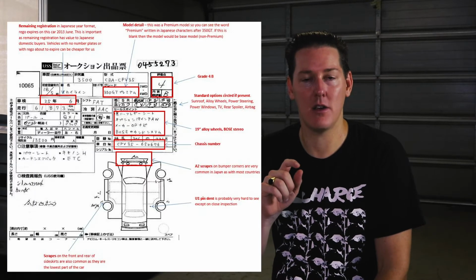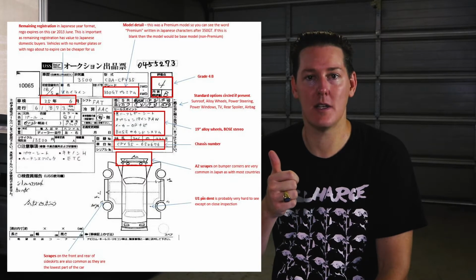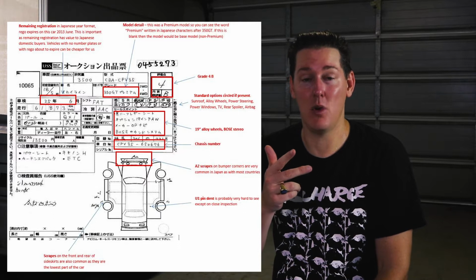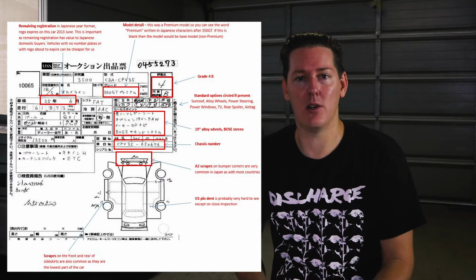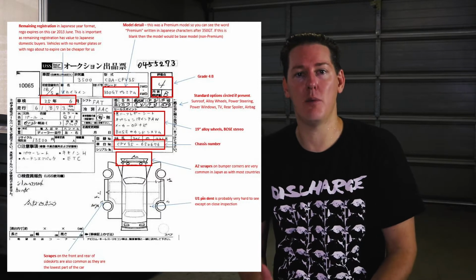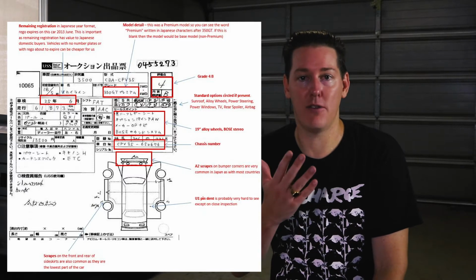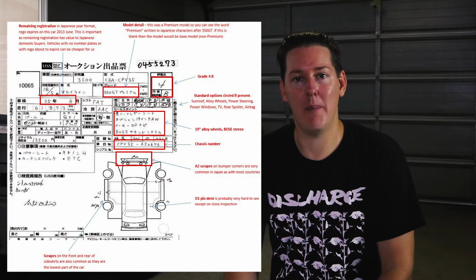Just on the actual auction grading paperwork too, there is a ton more information on those sheets. I'll put some up on the screen now so you can have a look. Things like if it's had any other work done to the car, modifications, things like air conditioning, if that's been working and operational. So that is a really good guide and a first step if you are looking at bringing in a car from auction, or if you're going through an import company in, say, for example, Australia or the States. Be sure to ask for that Japanese auction grade paperwork.